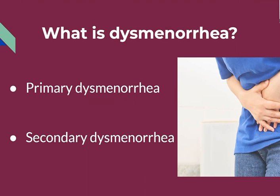Dysmenorrhea can be primary or secondary. Primary dysmenorrhea is period pain in the absence of pelvic pathology. The pain usually starts shortly before or at the onset of the menstrual period. Natural chemicals called prostaglandins cause this pain.